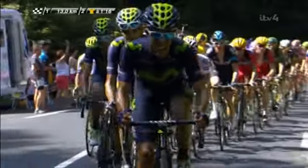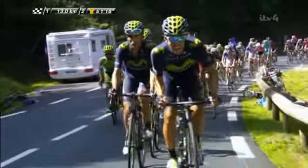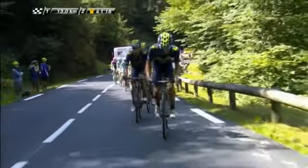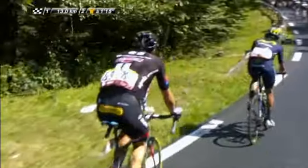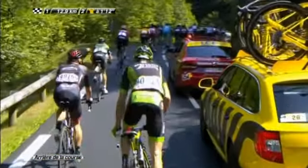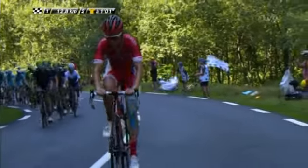And don't forget, he has Alejandro Valverde, a multiple Tour de France stage winner, as his helper. I mean, imagine the situation. In any other team, Alejandro Valverde would be the total leader. And here, he's just a domestique for Quintana. So they're in a really good, strong position here. And I hope we're going to see some really good action soon.